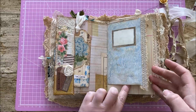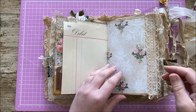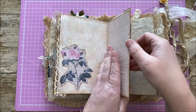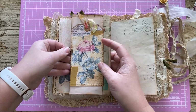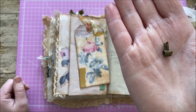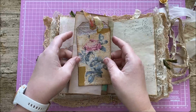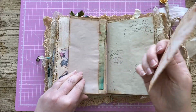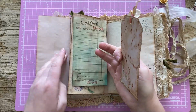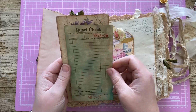Just all this collaging, it's exactly how I imagine somebody who would have made a journal, you know, back in the olden days, as my kids love to say. Look at that tiny, tiny, tiny little bulldog clip. How cute is that? That is so cute. But this is just exactly how I would imagine somebody would have made a journal. I love the coffee dye, and that's stunning. So we've got a flip under there, then look, and then some more of this beautiful ephemera.